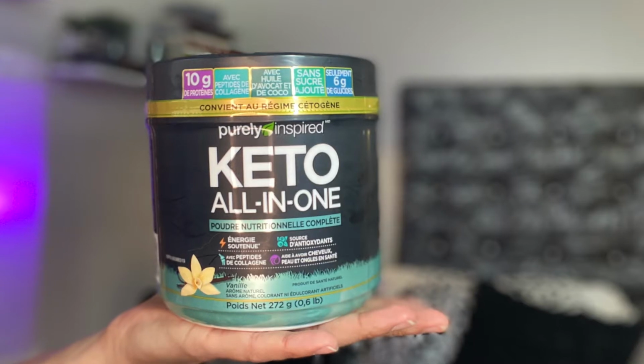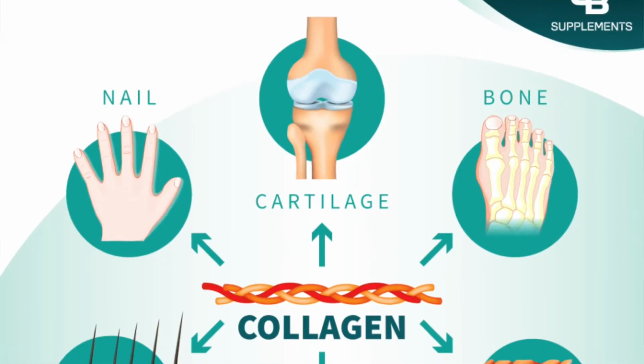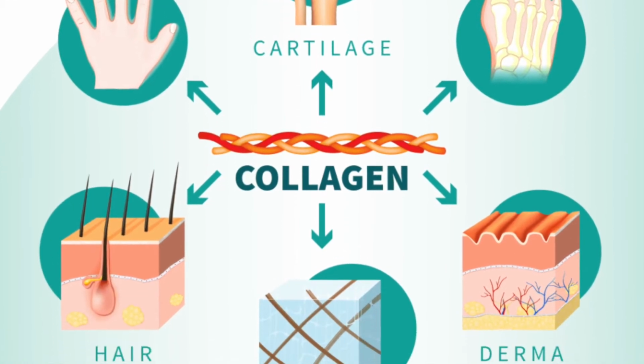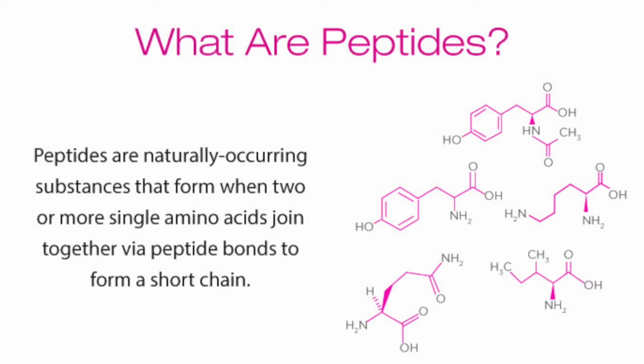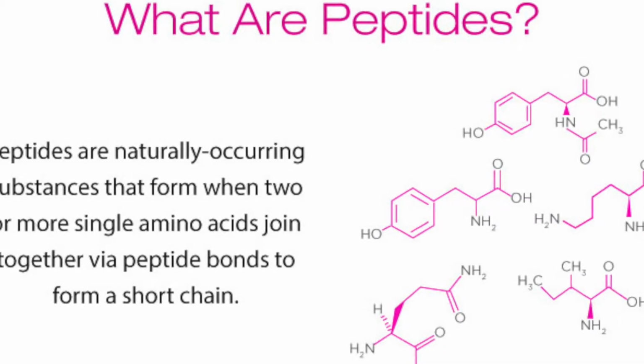Product number two, keto all-in-one, because I still love my protein shakes. So I switched to keto all-in-one and it's delicious. It not only tastes delicious, but also has a source of antioxidants, collagen and peptides, and provides you with energy. And it will help with nice hair, nails, and skin. And it's only 6 grams of carbs, has no sugar added, has avocado and coconut oil, and there's 10 grams of protein. And believe me, it tastes delicious.